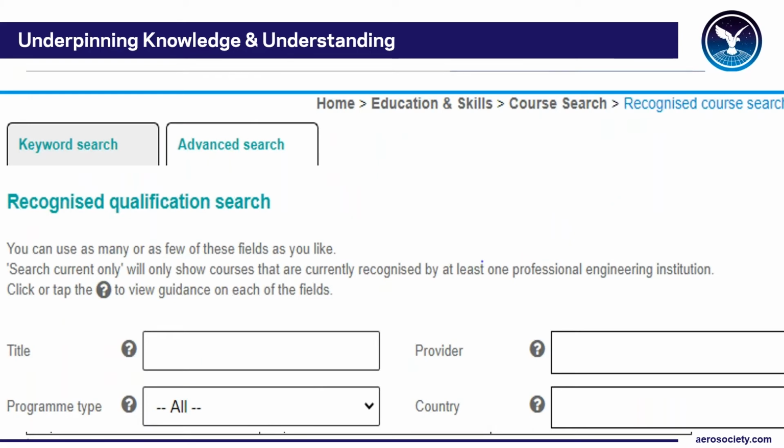Finally, if you're not sure if your degree was accredited, you can check on the Engineering Council's website. So they have a recognised qualification search. You just need to put your course details in there and it will come up with a list of courses. Now, if your course appears on there and you're within the intake years that are listed, if it's with another institution that has accredited the course, we will accept it. So it doesn't matter which institution has accredited your degree, we'll accept it if it's listed on the Engineering Council's website. It's worth bearing that in mind.